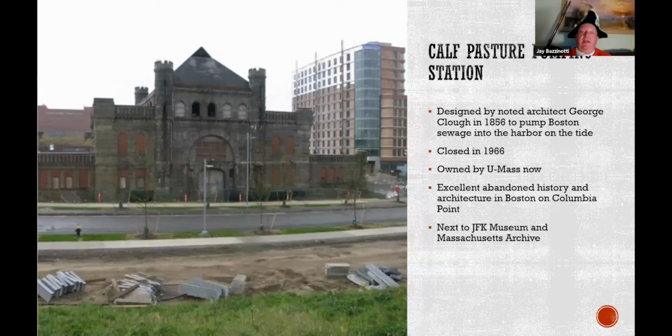It was used until 1966, but it was destroying the entire harbor. The harbor was as dead as the moon. So it's been closed since 1966. It's owned by UMass. They're ripping out the guts now, and they're going to probably make dorms out of it. It is a beautiful building. You can see it's like Frankenstein's castle. It's filled with all kinds of ancient machinery. And I have to point out that it is the site of my Boston-based novel, Calf Pasture Pumping Station, which I highly recommend you go on Amazon and buy and review.